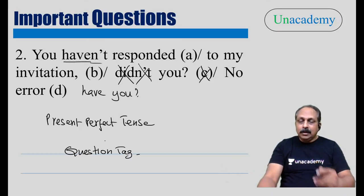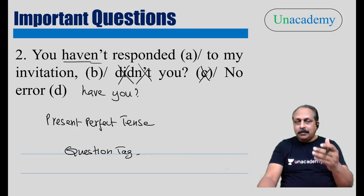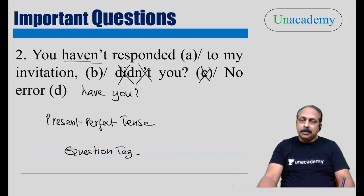Always make a note. Now, because of the time factor, I'm not going beyond the question. But usually what I tell students, first you try to get the answer. That should be the priority. And once you get the answer, then you ask yourself, what is this question about? Make a note, present perfect tense, and also question tag.